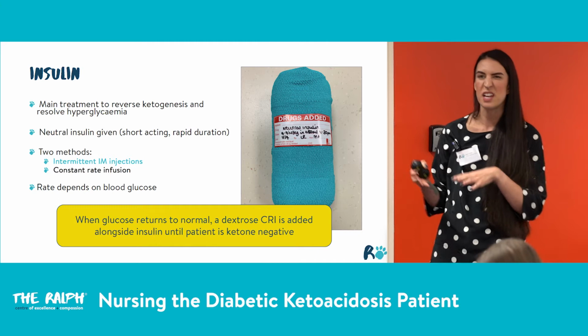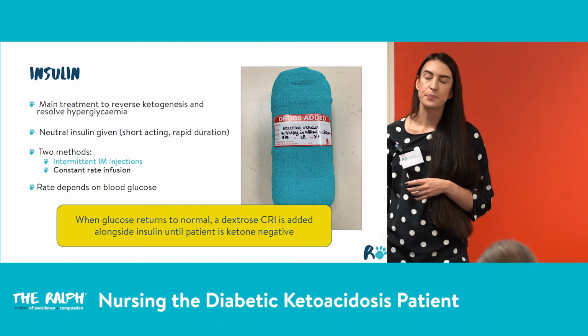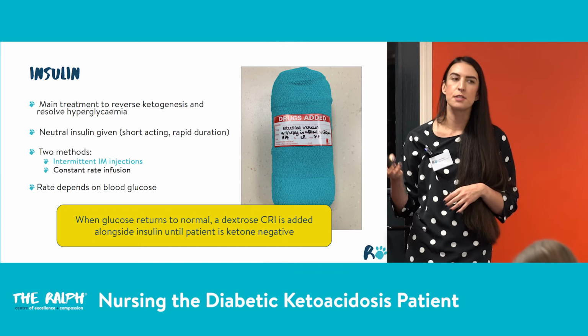And the rate at which we're going to give our insulin CRI depends on the patient's blood glucose. So we'll have a chart up on the wall that says if the blood glucose is above this level, give the patient 10 mils an hour of the CRI. And every hour we will check the patient's blood glucose level, and then depending on what it is, we'll adjust the rate of our CRI.